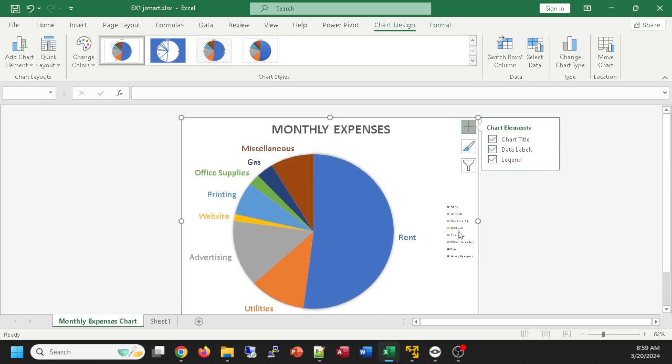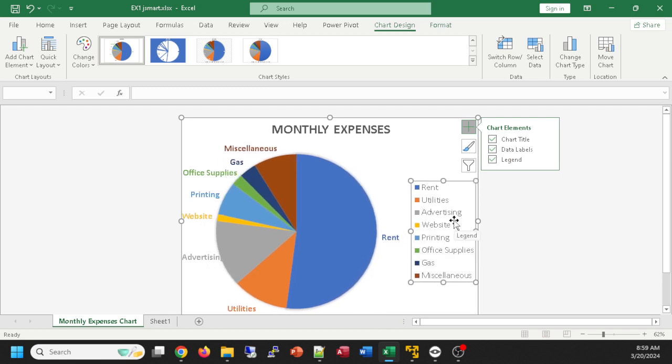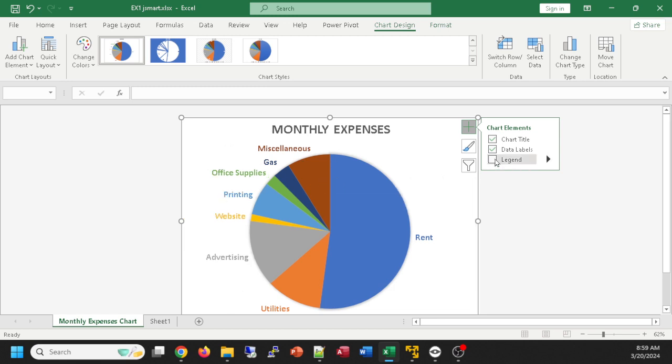Just for fun, I'm going to see if I can enlarge the size of my legend. Yeah, I guess I can enlarge it to make it a little more visible. I cannot change the size of the little box though. That does make it a little more useful. I think having the title next to the slice of pie is the most useful. So I'm going to turn off my legend so my label is right next to each slice of pie. So now you know how to make a pie chart.